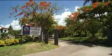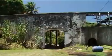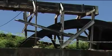If a quiet, relaxing beach holiday is not your cup of tea, then there are plenty of other adventure activities and tourist attractions available for both young and old.